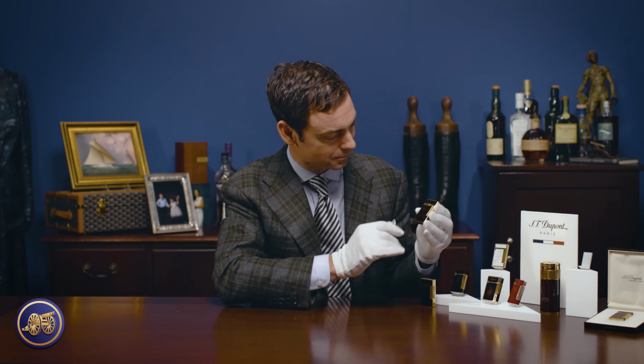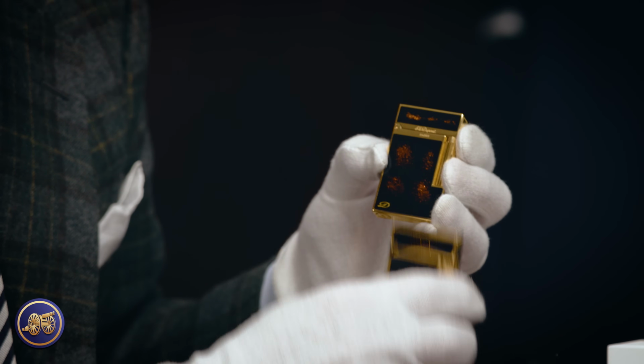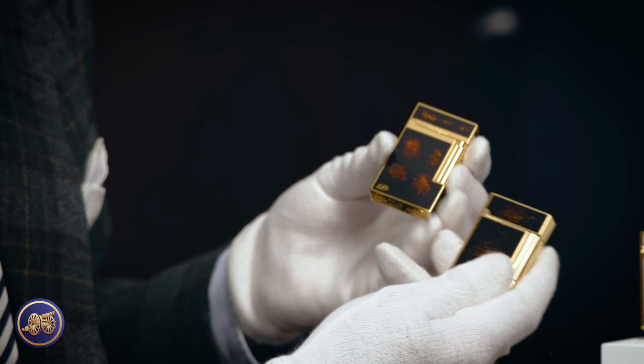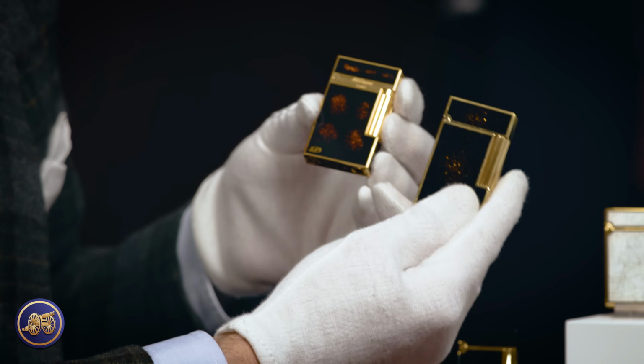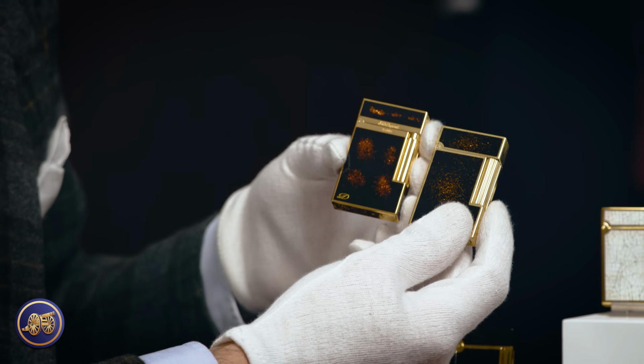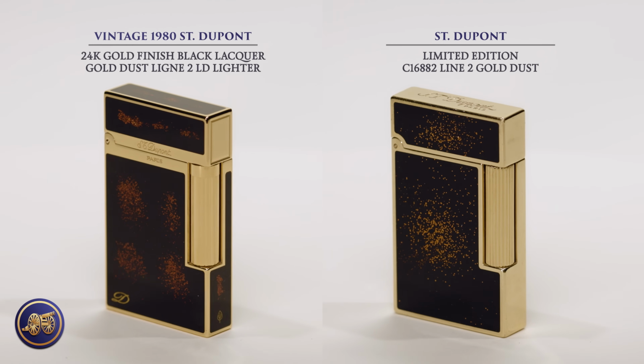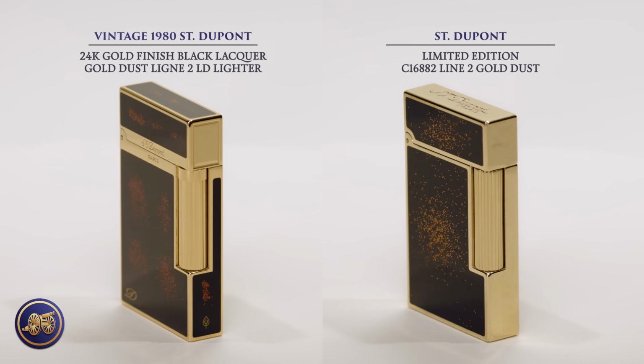Now, this lighter is more consistent with the size that you would find in one of the current gold dusts. But again, if you compare these two, this is the current production and this is the vintage, you can see how this is just an absolutely stunning example of the craftsmanship, that level of craft coming out of Dupont. Again, it still features that perfect ping.